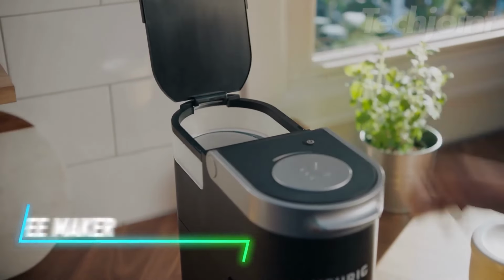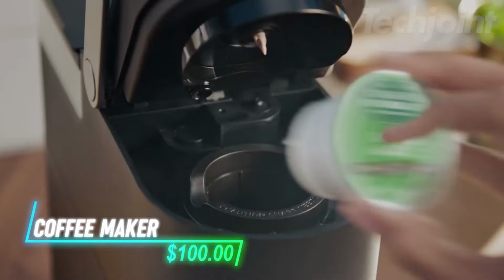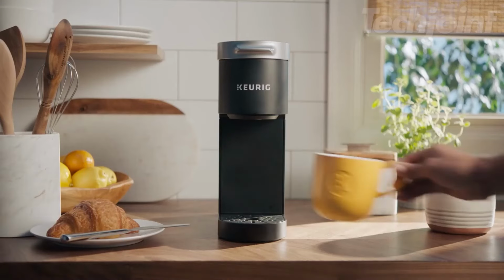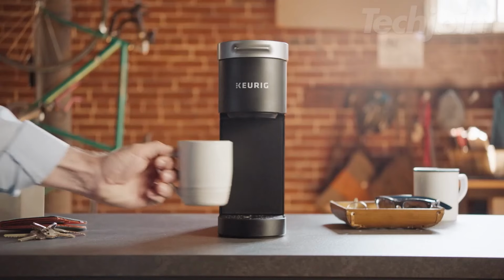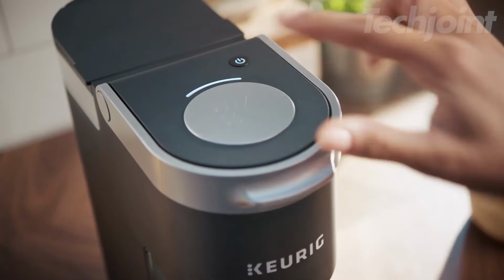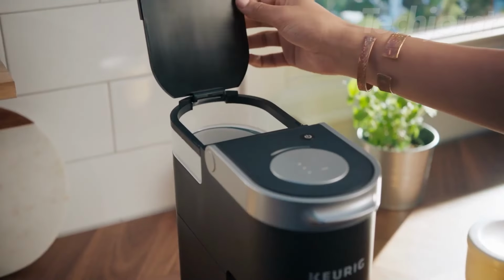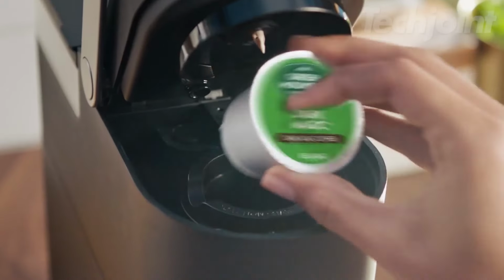This is a coffee maker designed to fit perfectly in small spaces, measuring less than 5 inches wide. You can brew any cup size between 6 ounces and 12 ounces using Keurig K-Cup pods, making it versatile for your coffee preferences. The 1-cup reservoir means you just need to add fresh water for each brew, allowing for quick and fresh coffee in minutes.